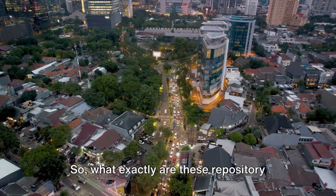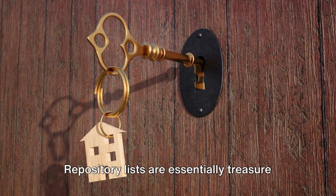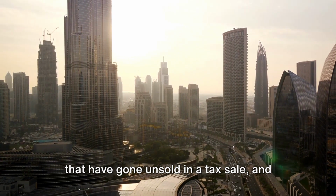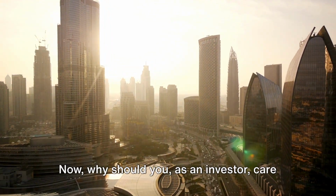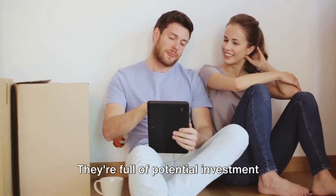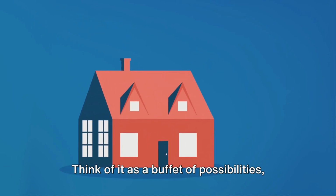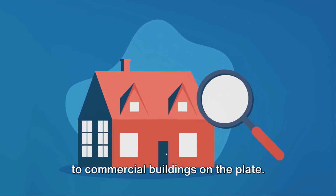So, what exactly are these repository lists we speak of? Well, friends, let's dive right in. Repository lists are essentially treasure maps for real estate investors. They're comprehensive lists of properties that have gone unsold in a tax sale and are now owned by the government. Now, why should you, as an investor, care about these lists? Simple. They're full of potential investment opportunities, many of which can be purchased at a fraction of their market value. Think of it as a buffet of possibilities, with everything from single-family homes to commercial buildings on the plate.